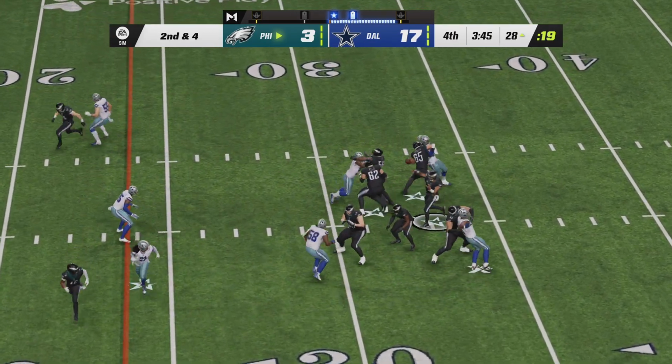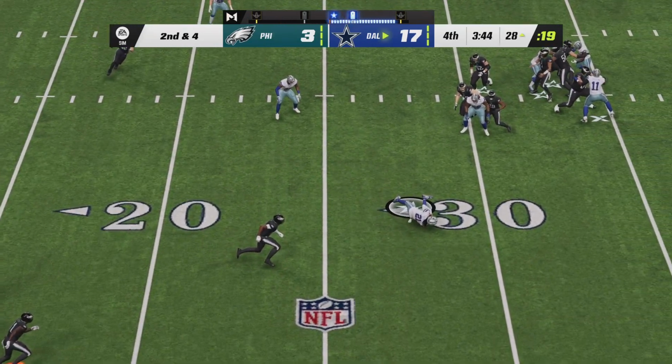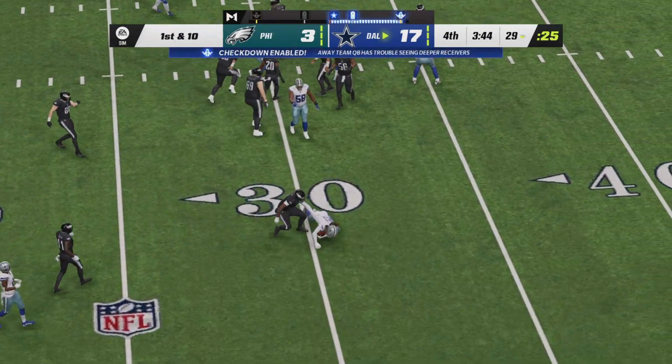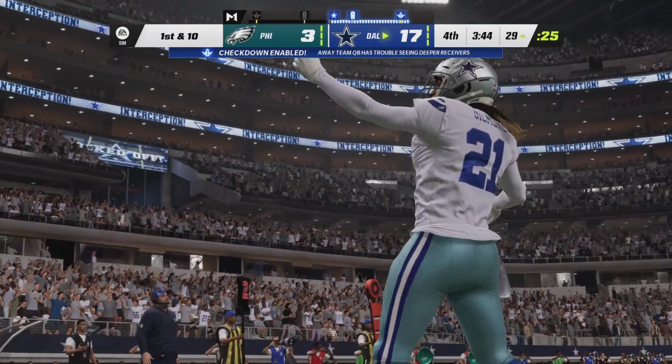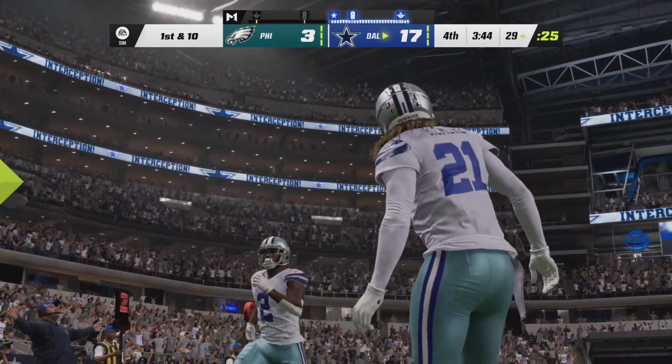Throwing is Hurts, looking for Watkins, and it's intercepted. Picked off by Stephon Gilmore. And the Cowboys will take over here just shy of the 30.